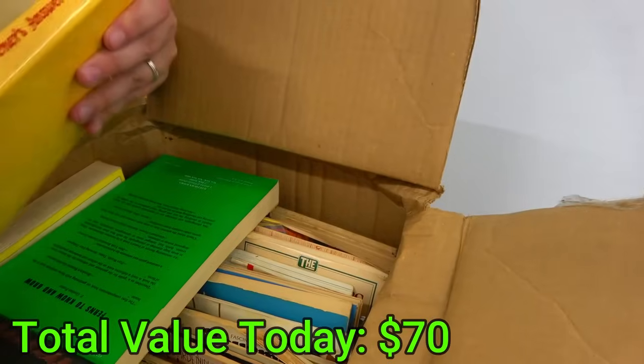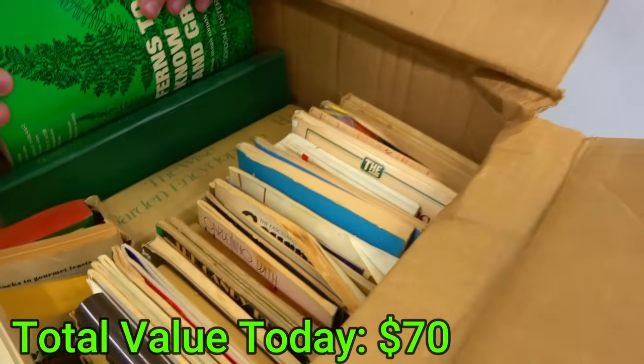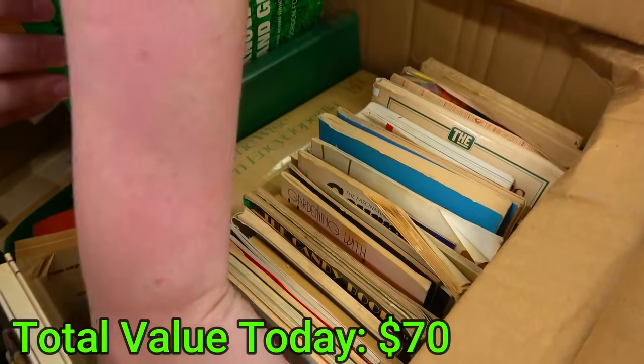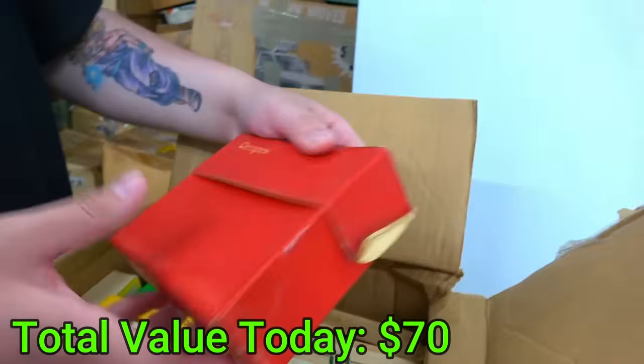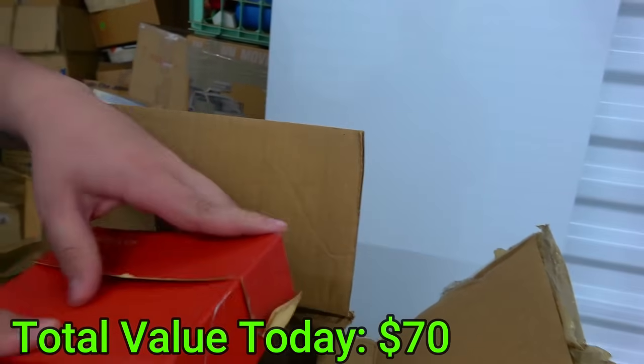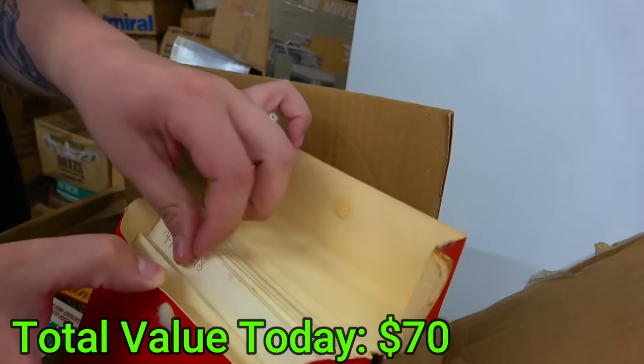So, is there some cookbooks in here? Whoa, there's a lot of old books. All right, is that a book? What is this red box? It doesn't look like a book, does it? No. Recipes. Let's see? Oh, wow.